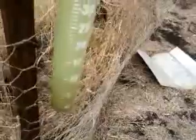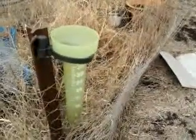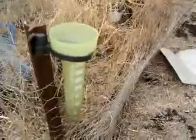Didn't do too badly there. It's about 7 1/4 mil. 6 1/4 mil is 1/4 inch.